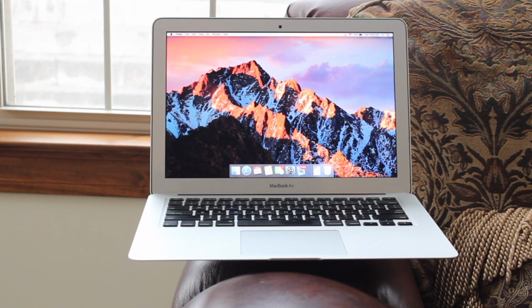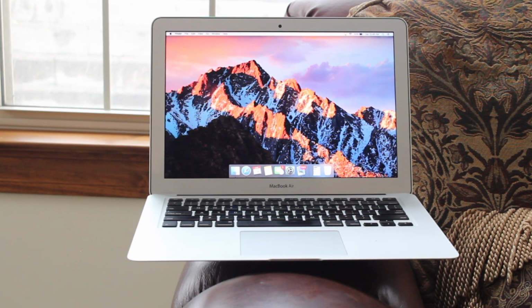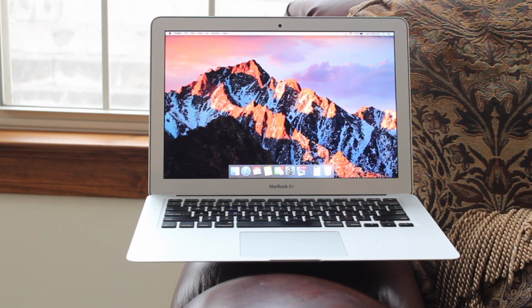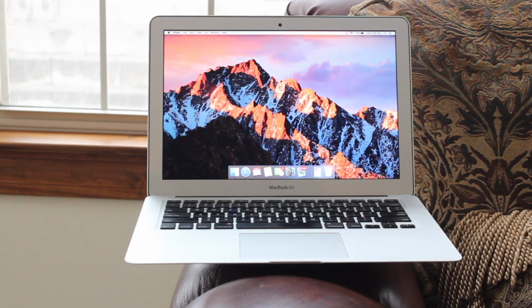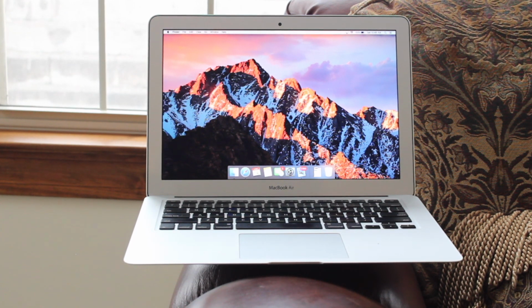And honestly, this MacBook has held up quite well. In terms of the body, it doesn't look like a new laptop anymore for sure. There's definitely some weird things going on with it, but I think the way it feels and the way it looks and everything, it still feels like a top tier machine.